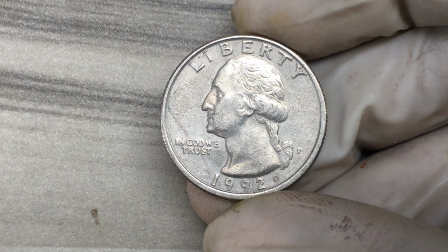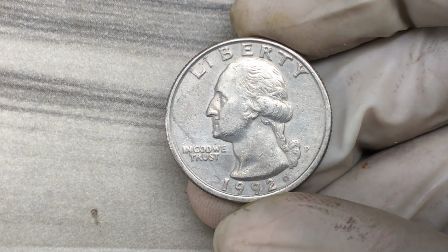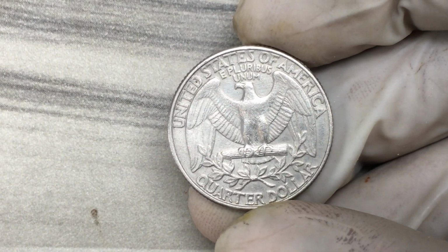In this video, I'll explain exactly what makes the 1992 P mint mark Washington quarter so valuable, how to identify it, and what you should do if you think you have one.